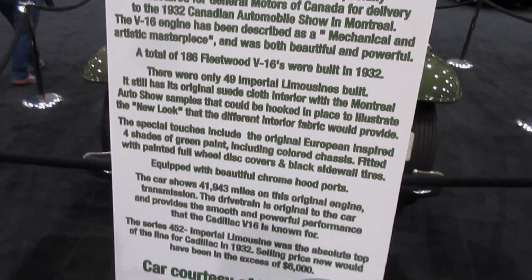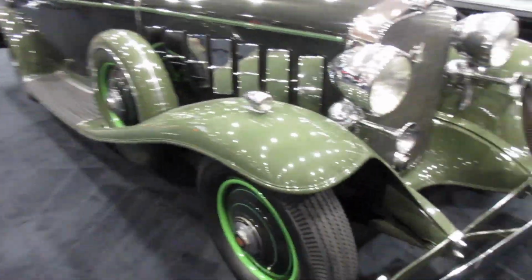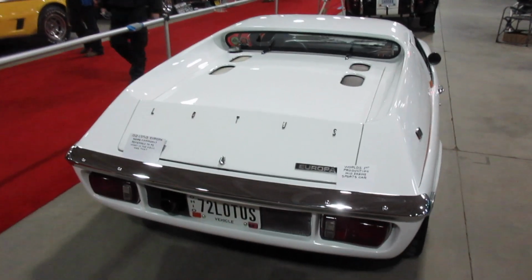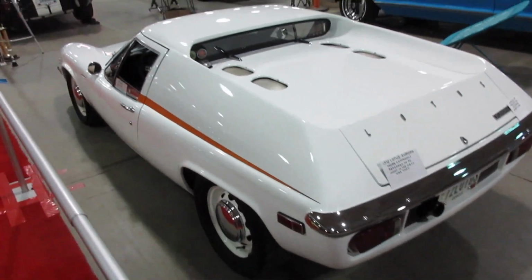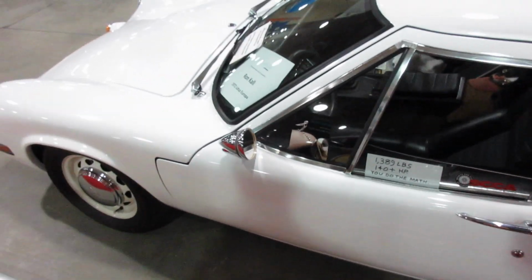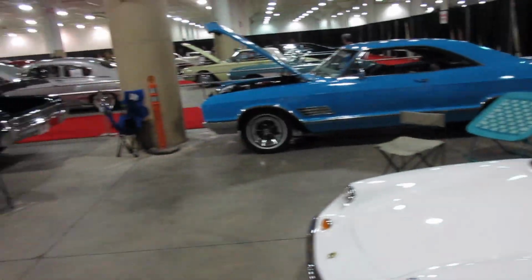V16 from 1932. $6,000. That's a beauty. It's for sale. Well, it's a step down, so you can actually sit pretty deeply in. That would be a tough fit. I don't fit in the 355 very well.